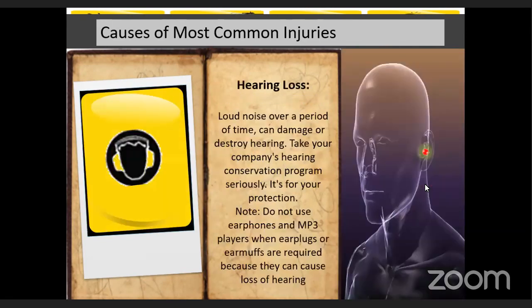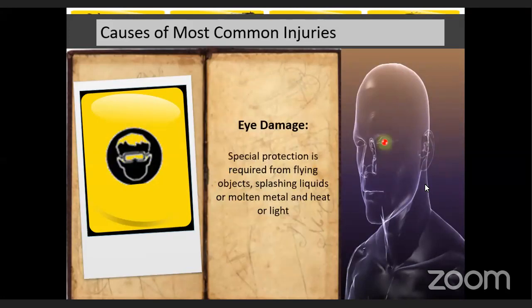Then we have hearing loss, which can come as a result of so much noise in a workplace. Then we have eye damage, which also can come as a result of exposing our eyes to flashing liquid or to metal or heat or light. For example, the welders, whenever they are doing their welding, it's advisable to wear eye goggles to prevent their eyes from being damaged. All right.